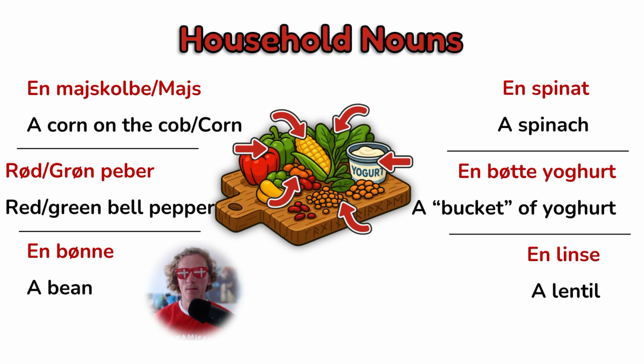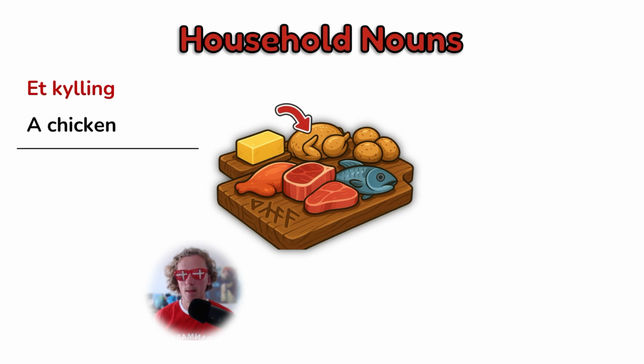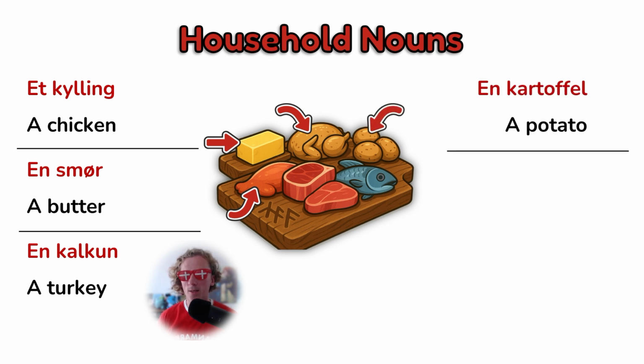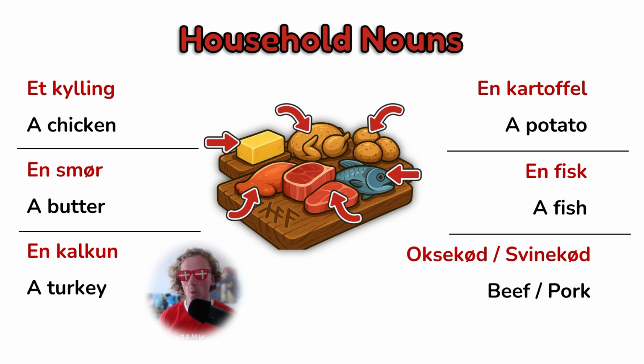En linse or linser, a lentil, lentils. En kylling. Bear in mind, there's a spelling mistake here, it's en. En kylling, a chicken. En smør, a butter. En kalkun, a turkey. En kartoffel, a potato. En fisk, a fish. Oksekød, svinekød, beef and pork. Kød means meat, and okse means ox, any kind of cow-looking creature, and svin means pig. So it's ox meat and pig meat. Beef, pork, oksekød, svinekød.